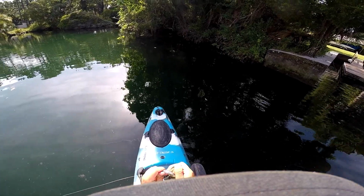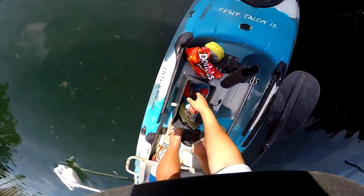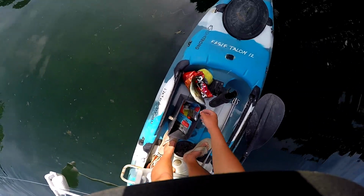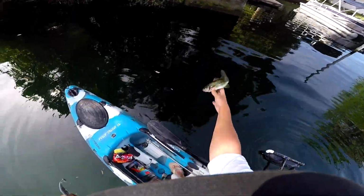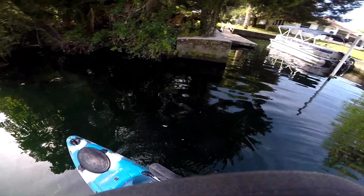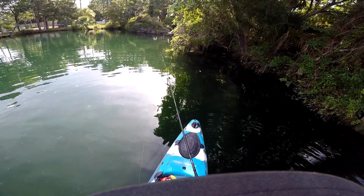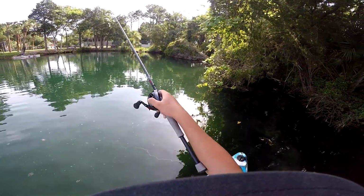If I catch a redfish or a snook along with this thing, that'd be pretty cool. Hey, bud, no. Get out of there. All right, we're gonna let this little guy go. Wow, that was awesome. I just saw him shoot out from this little shoreline right here, and I see another one. It's even smaller. Wait, no, that was the same one. Time to see what else we can do.